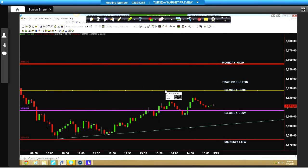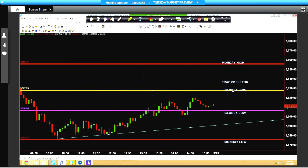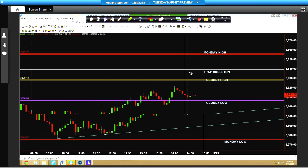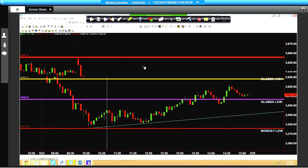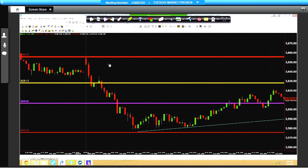If you looked yesterday at what time the market started to have less of a downside move, you'll see right here, starting at 9:30 a.m., look how the market started to flatten out here. Prior to this, we're pretty much in a solid downtrend. We started to flatten out.